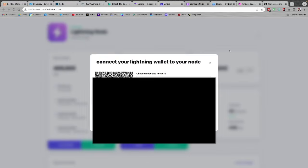Here you're going to see a whole bunch of different information. There's a scannable QR code. There's a drop-down menu that gives you options between local network and Tor. And then there's the same connection details we saw with our regular Bitcoin node, host and port, but then some different stuff, one called Macaroon and one called LND Connect URL. We're going to be using something called Zeus wallet to connect remotely to our Lightning Network node.